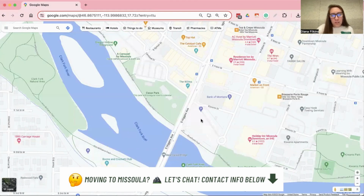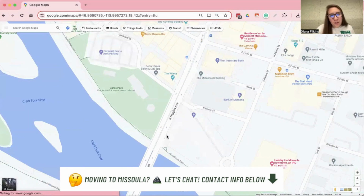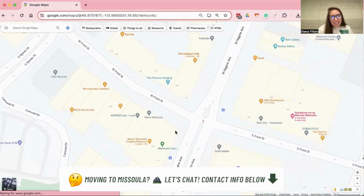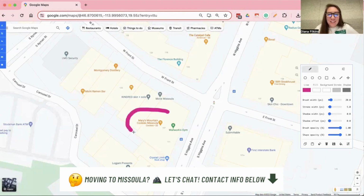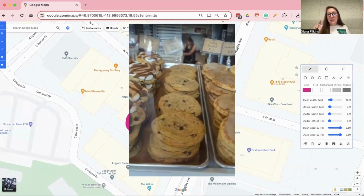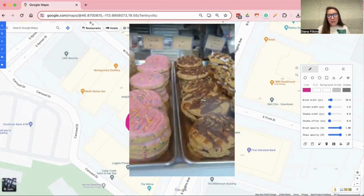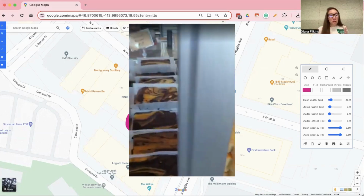I do want to point out one more place. Where is it? It's on North Higgins, not Catalyst. There it is. It's right here. It's Mary's Mountain Cookies. So if you have ever had a crumble cookie, this place is better. It's a locally owned cookie shop. Absolutely amazing. The cookies are humongous and they are so delicious.